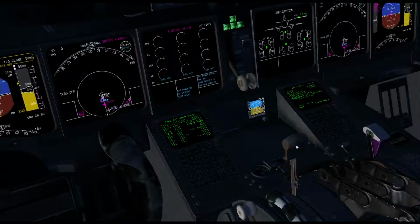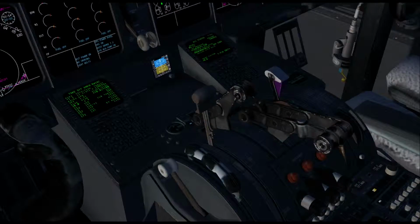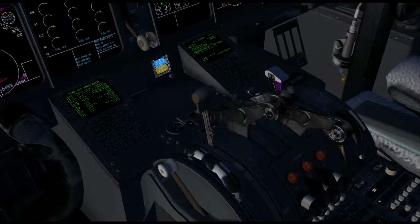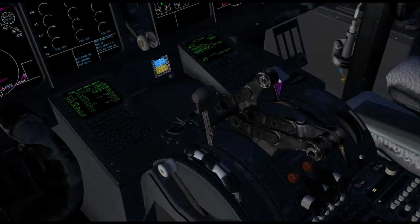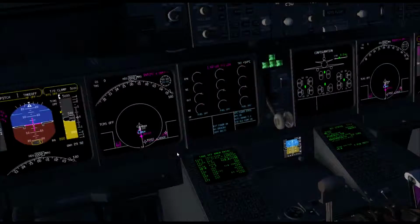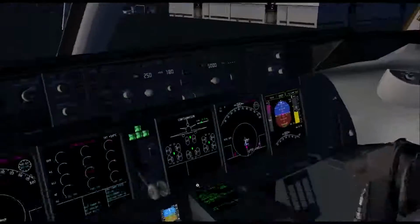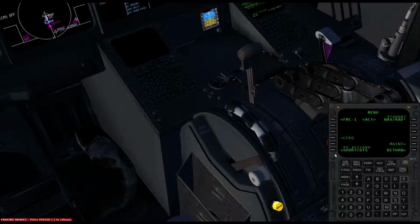Alright, that's set, that's set. Oh, I did not check. Flap. Flat. Flap. Okay. These two. Flap. Flat. Flap. And this guy should do nothing. As expected. Okay. So here. I think we're ready to push back. As I turn the ignition on, that gets us all set. We're going to go down here, set the parking brake, and push back.